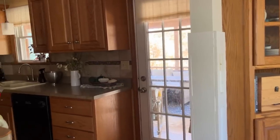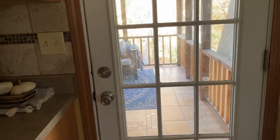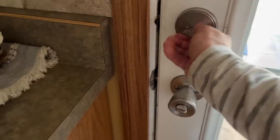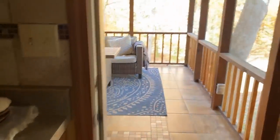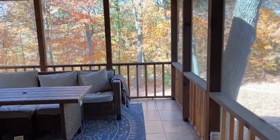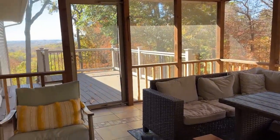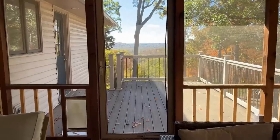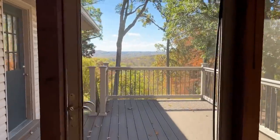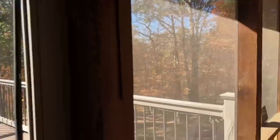So right off my kitchen here, this is all my stuff that is normally on my table. It's kind of a mess in here. But this door here leads out to my sunroom. And this sunroom is one of my favorite rooms in the house. It's so beautiful right now during the fall. It's a little cold today, but we spend so much time out here. We have this beautiful view off our back porch where we can see like 10 miles and into a neighboring town. It's just beautiful out here.